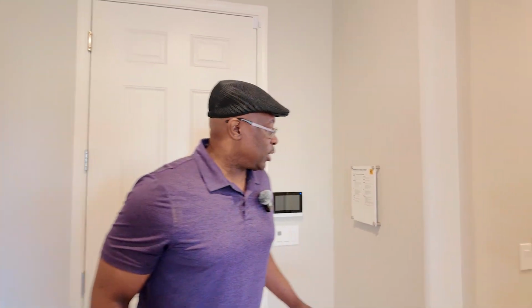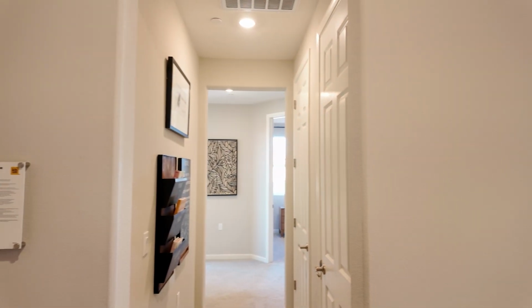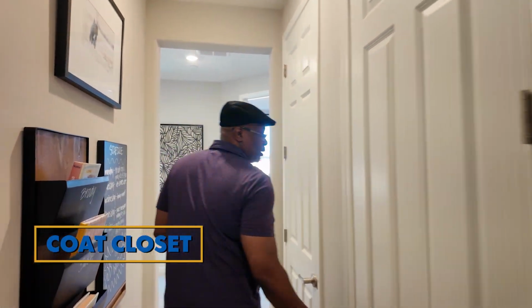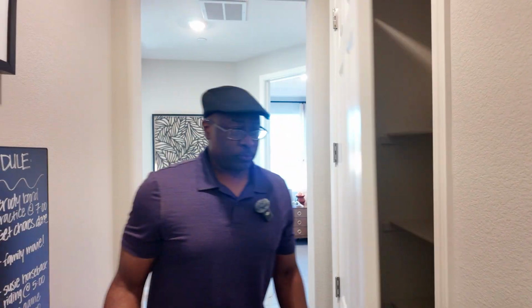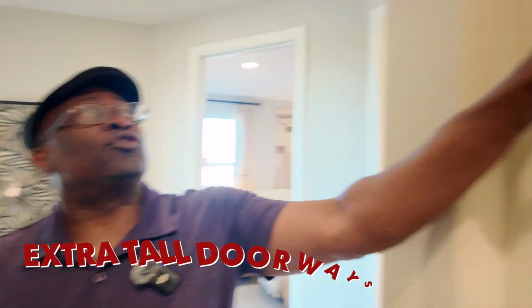So right when you come through the front door here, boom, we got a wing of living area. So let's go down here. This should be the coat closet. Let's pop it open. Come over here and pop this coat closet open, and sure enough, it is. With this builder, it's KB Homes. The community we're in is the Edgewood community. This is the 2321 plan, and all the doors so far have been extra tall.